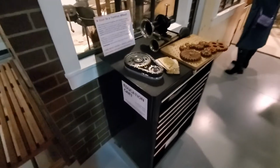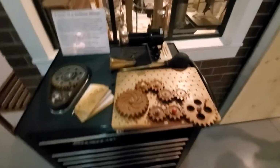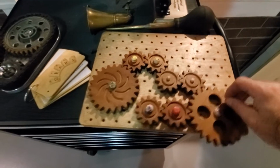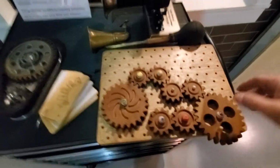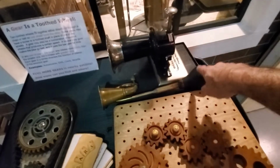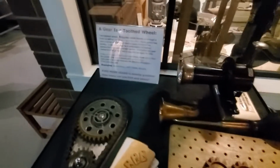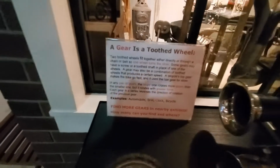Alright, so in this area, you actually have a little display here where you can try out little things like this. Whoop. A little hard to do one-handed, but you can see the gears turn. And you got the old style Aruga horn. And then this style horn too. But description there for you.